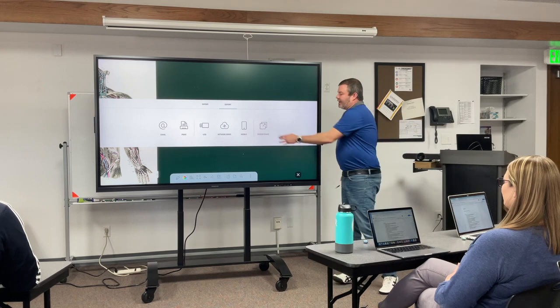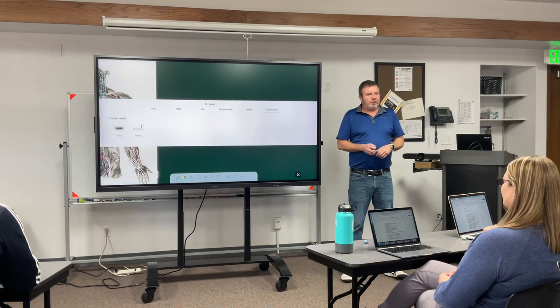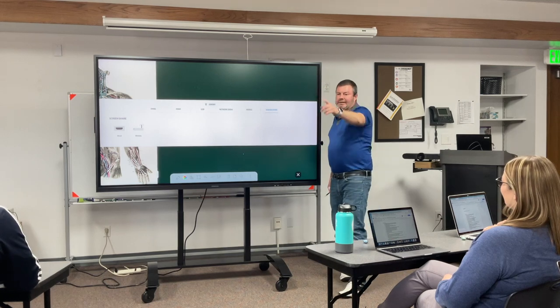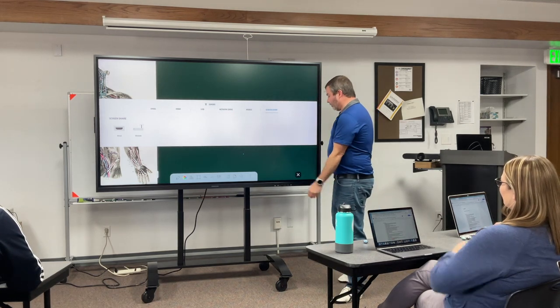And then screen share, lastly, if you do have other displays in the room, whether they be Samsung displays, you do have the capability to share out content. So for example, if that was a Samsung display, I could actually share the content out there as well. So while I'm working on here, students could be able to see the content as well.